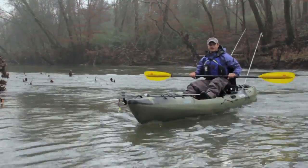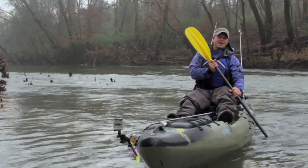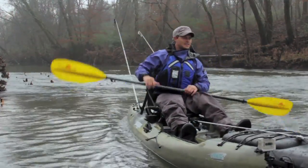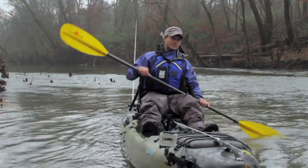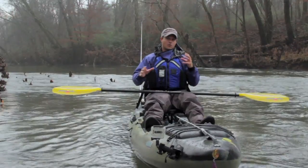As you can see, the Coosa's got great speed and also great maneuverability. That's going to help you out when you're in those tight areas where kayaks really excel. I mean, that's the reason why we have these things, right? You get into areas that we don't normally access.